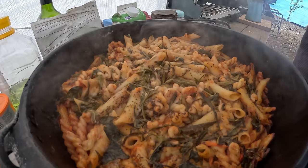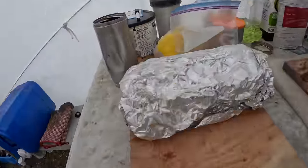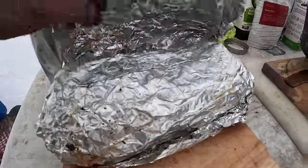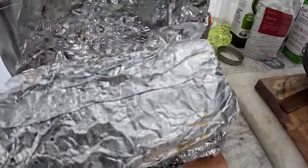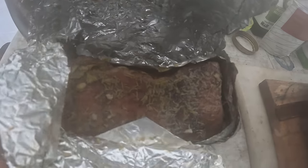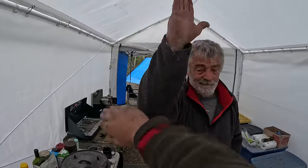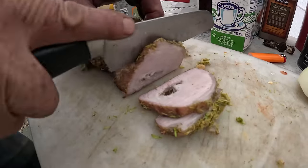Oh, that looks super good. Fireweed in there? Yep. Nice. Garlic. And then what's in here? It's pork. I barbecued it and smoked it all day, slowly. And then I put it in there with pine needles. Nice, spruce tips and garlic? Yeah. Hell yeah. Teamwork!